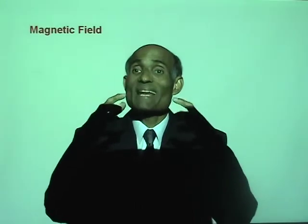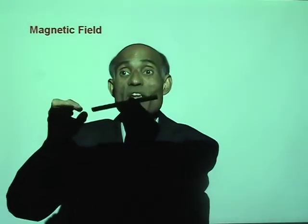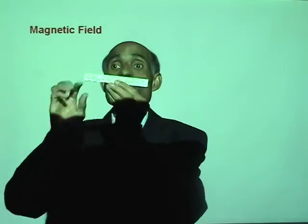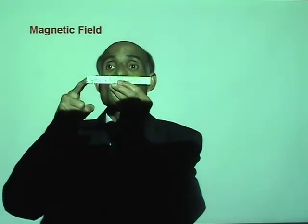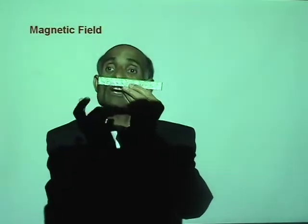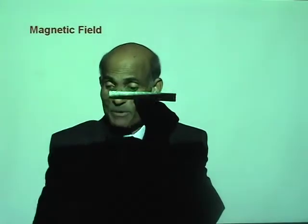Now, you remember we discussed the electric field. What is the meaning of an electric field, if you recall? An electric field, due to an electric charge, is a space around the electric charge where it will exert force on other charges. In the same way, a magnet has a magnetic field around it. This magnet has a magnetic field around it. Now, what is that magnetic field? The magnetic field of a magnet is the region around the magnet where it will exert force on other magnets.